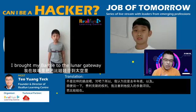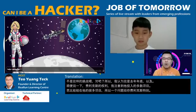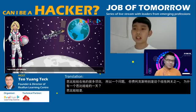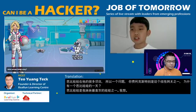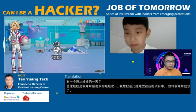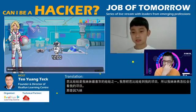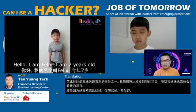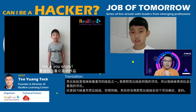So, a question to you, Felix, especially for this Lunar Gateway one. Why do you have a Barbie there? Barbie is one of my sister's favorite dolls. I want to put Barbie into my project, so my sister Flora will enjoy watching my project. Okay, so it's because your sister likes Barbie and you think of her. Okay, cool. And I also see there's a robot there. What's that robot for?